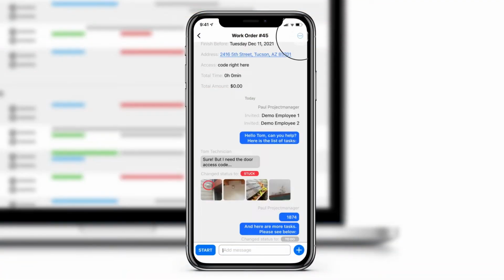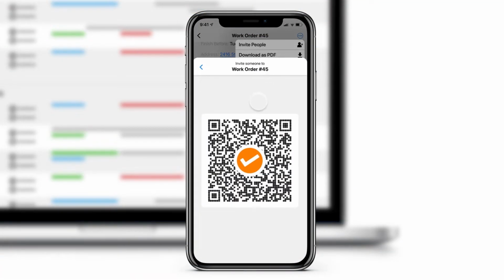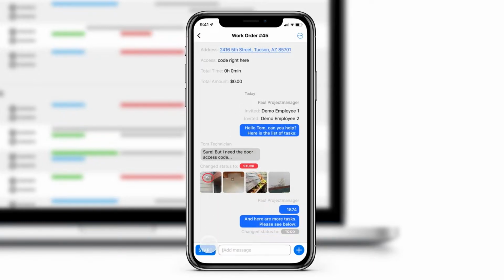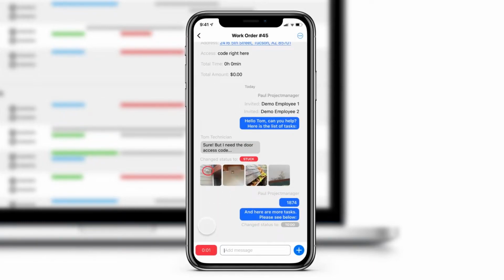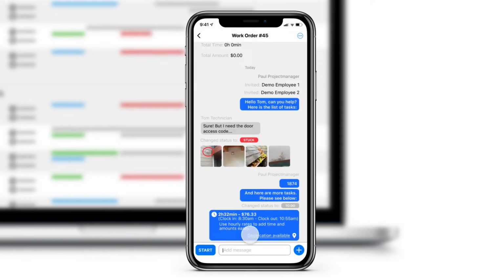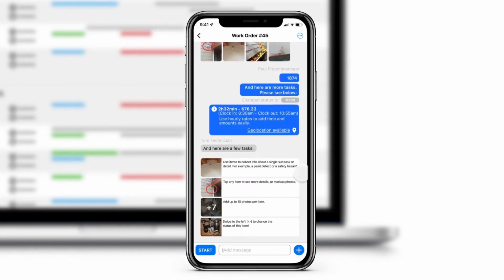You can chat with your teams because onboarding teams with QR code has never been easier. Your crews can clock in and clock out easily, as well as track their expenses. You can also add tasks right in the chat to track progress of your jobs.